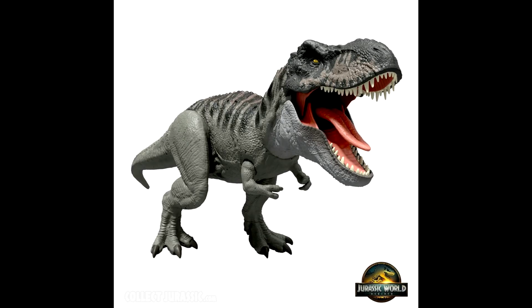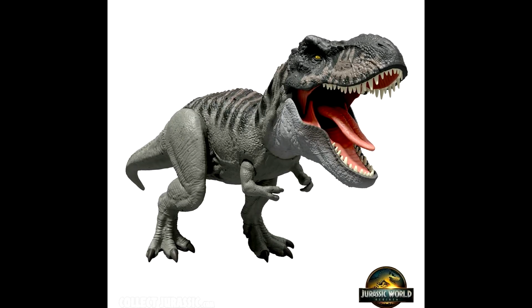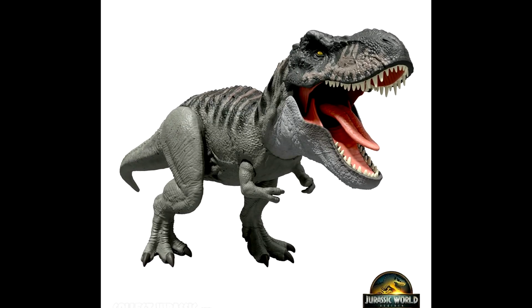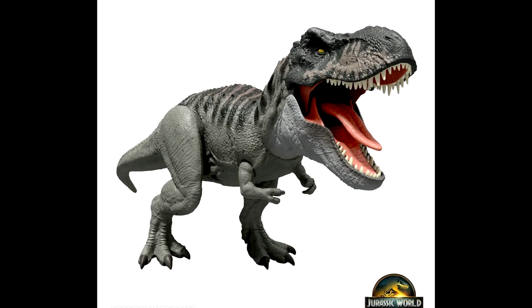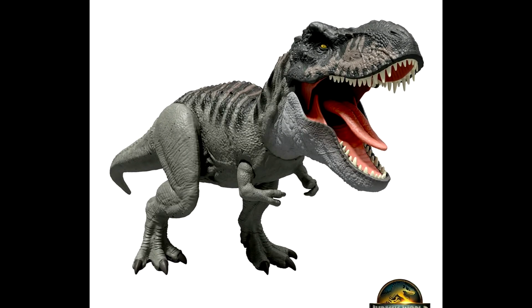And of course, everyone's favorite, the Power Devour Tyrannosaurus Rex, which as well looks absolutely incredible. Just an overall beautiful T-Rex. I would have liked to have seen a little more paint out onto the tail on this one, but I think regardless, it looks really well done sculpt-wise. For the most part, the paint, everything looks really nice.